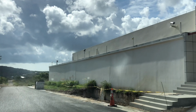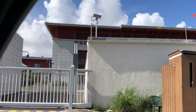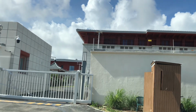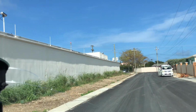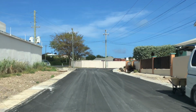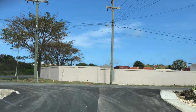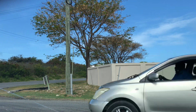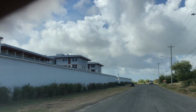Okay, I'm gonna turn around right here. So I don't know if that is the entrance. As you can see, the new Chinese embassy right over there. So they have somebody right there at the gate. Yes, that is the new Chinese embassy, guys, right on my left.